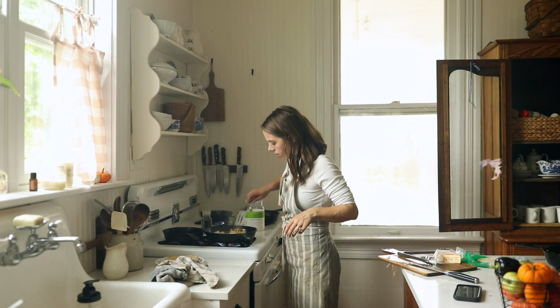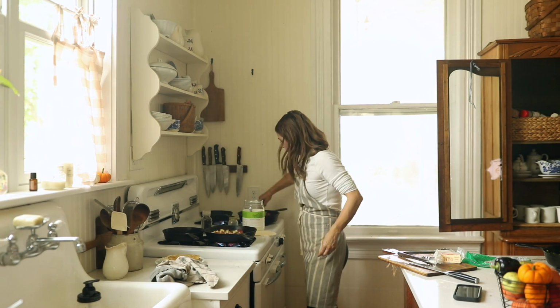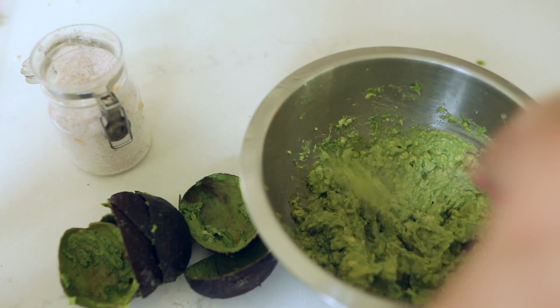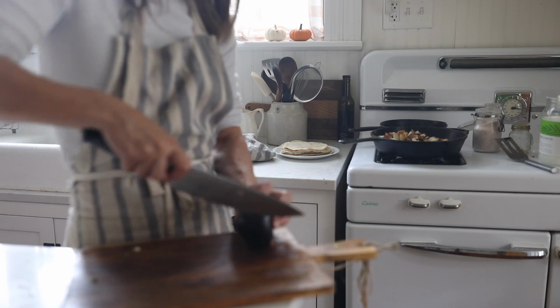All right, on day one, we did tacos. This is one of my favorite things to do. I browned corn tortillas, served them with guacamole, sour cream, cheese, ground meat from my sister's farm with onions and garlic. So good, and it's definitely a crowd pleaser.